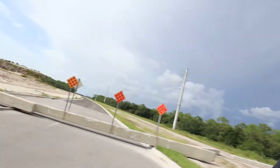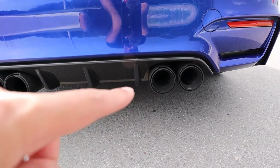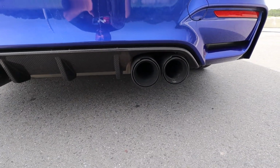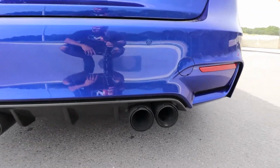But as you can see on mine, I don't know if this lighting will change, but hopefully it does for you guys. There it is. You can see the dirt around it. That's what happens. Obviously, when you get downpipes, you eliminate the catalytic converter, so it's not keeping the exhaust as clean, so it gets real dirty. And you can see how dirty this got already on the edge there.